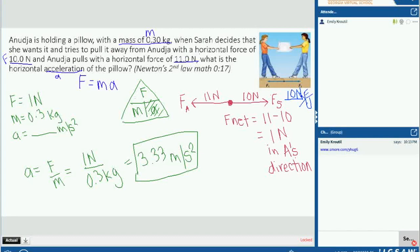Then our net force would be 20, right? 10 plus 10. That would be 20 newtons, and that would be in Sarah and Joe's direction. So if the forces are in the same direction, then you would add them. But if it's like the original problem, you would just have 11 minus 10. And that's how you solve those problems.